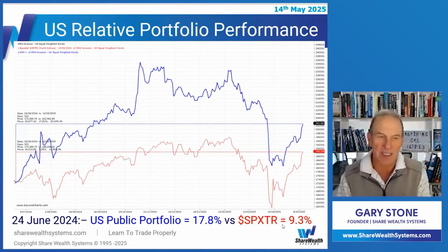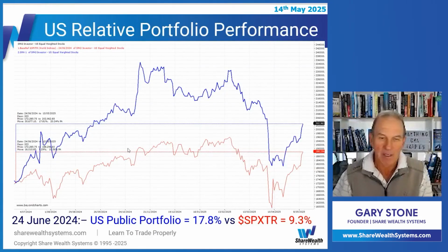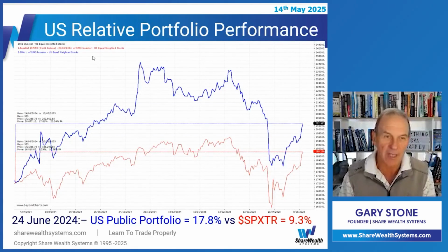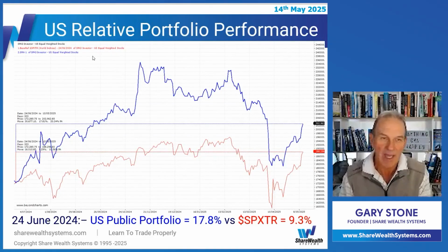And here is the shorter time frame from June last year. We can see that is up. This is the US portfolio. So this is the one that started back in January of 2016. We're now looking at its relative performance since June last year, and it's beating the S&P 500, even though we've had this severe drawdown over here.